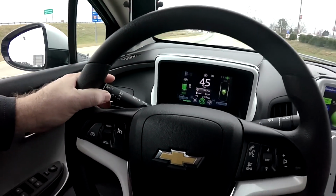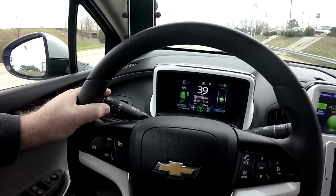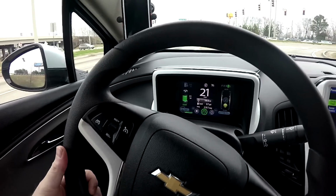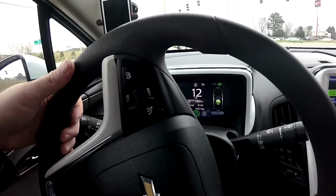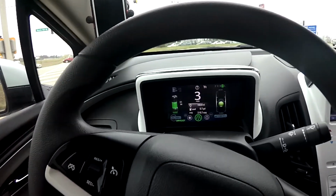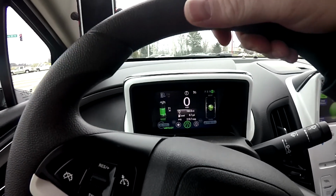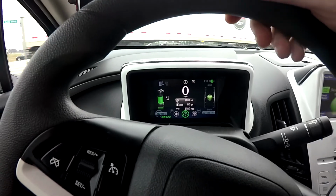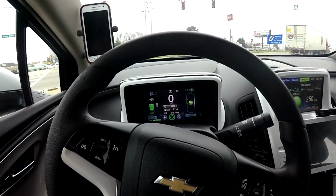I'm at 21 miles right now left on the charge. I started with 37. It kind of quickly dropped, so it's probably right around 36. I know that 1 mile is not a big deal, but it is. So, let's see what we get to when we get to work.